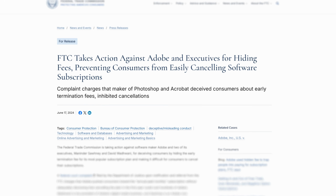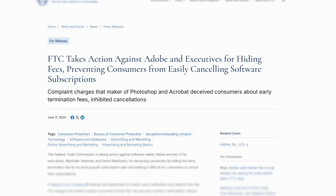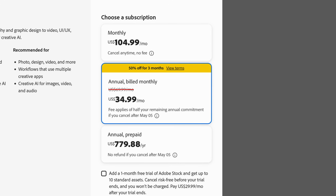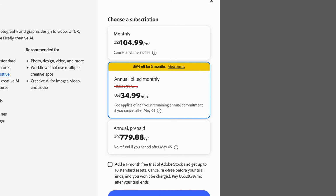And yes, they still have fees if you want to cancel your annual plan early. I honestly thought the FTC lawsuit would change their ways about that, but no, it seems like they just make it apparent now that you will be charged, instead of trying to hide it like they did before. So what about Adobe alternatives?